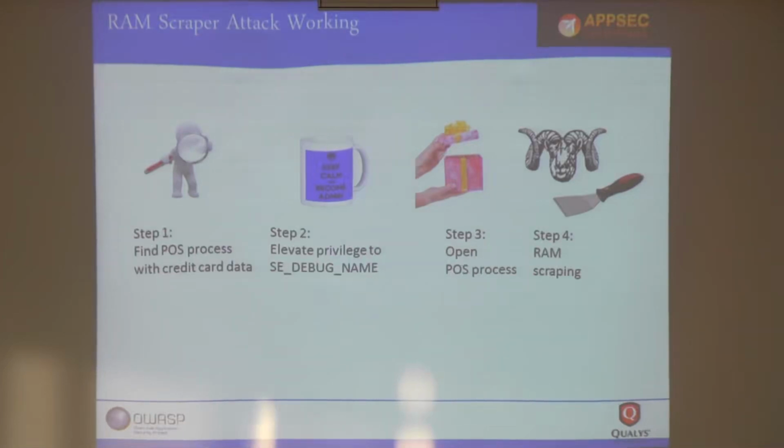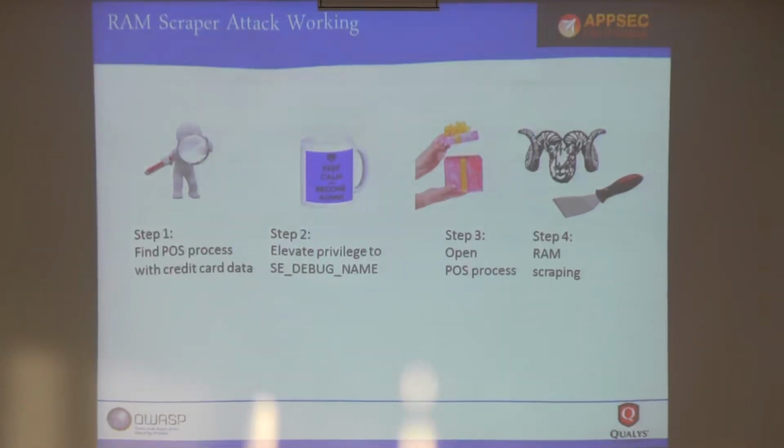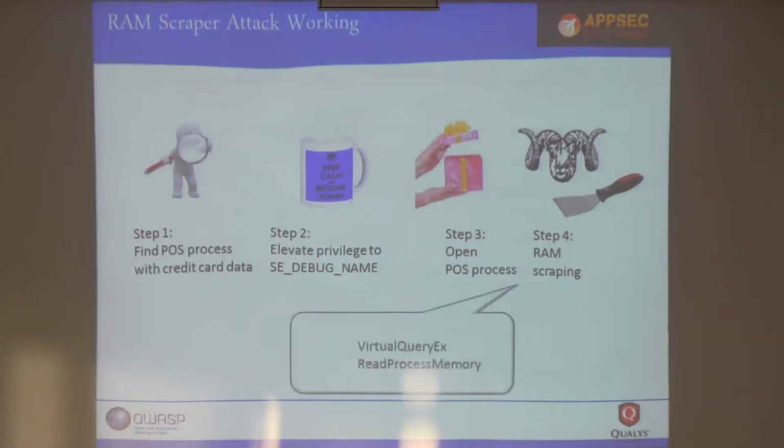Literally, you have a big buffer given to you, and it has some binary data, and now you are trying to find where the credit card number is stored in that binary data. So that's step 4 that the malware does, and we'll take a little detailed look at how that RAM scraping works.